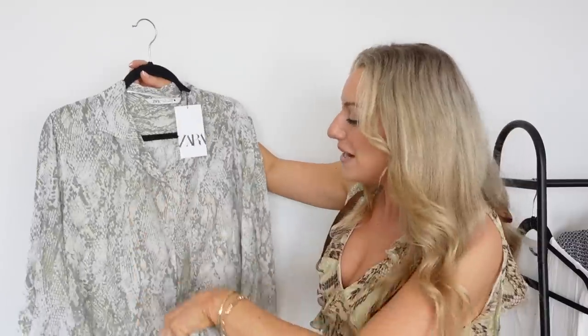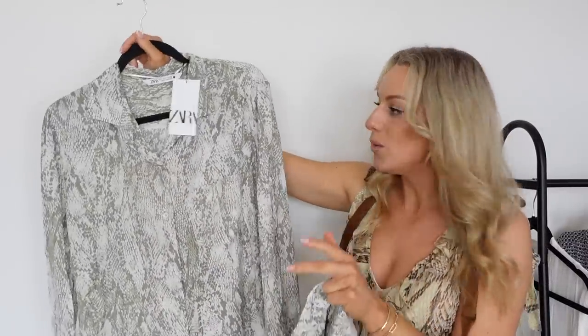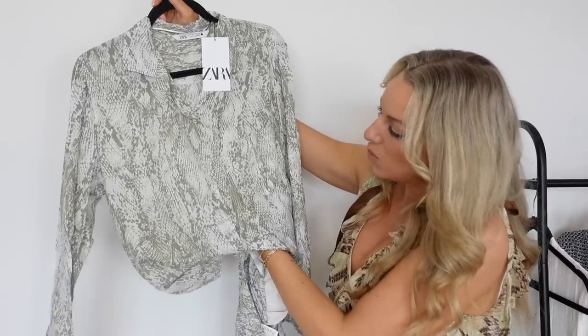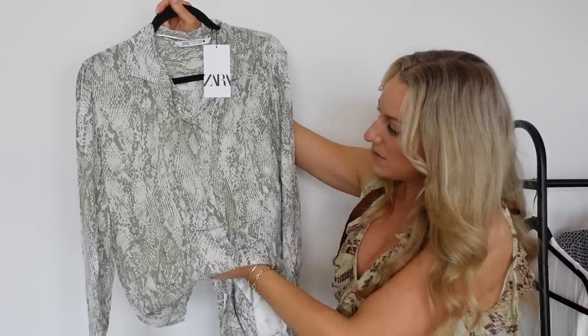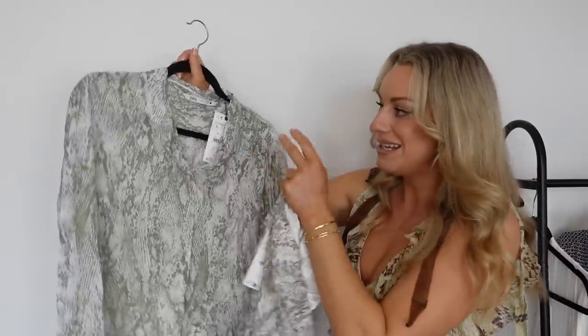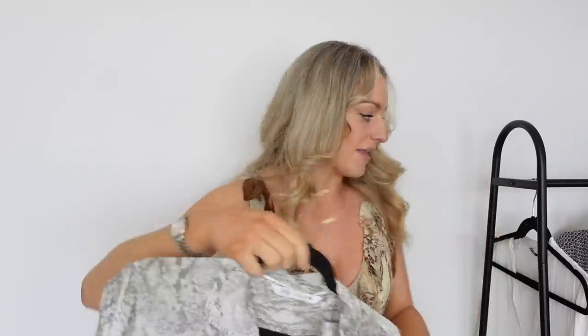So this is obviously a blousy top. It could be worn as separates, which I always love. You could wear this tucked into some white trousers, which would look nice. Maybe some jeans. Really, really beautiful. $49.99, a little bit of a higher price range for Zara. And it does look a little bit oversized. We'll see how that fits on.